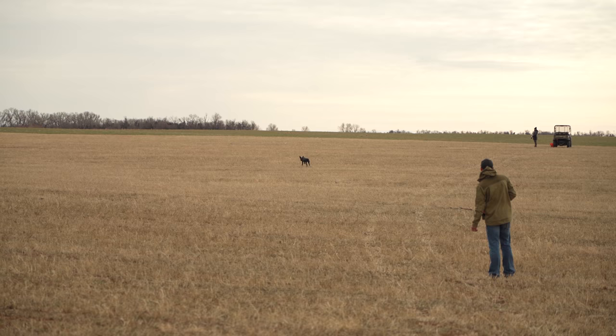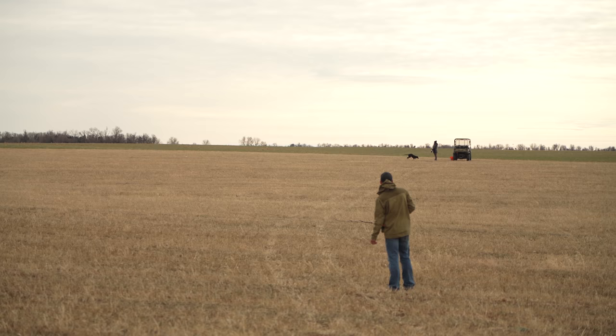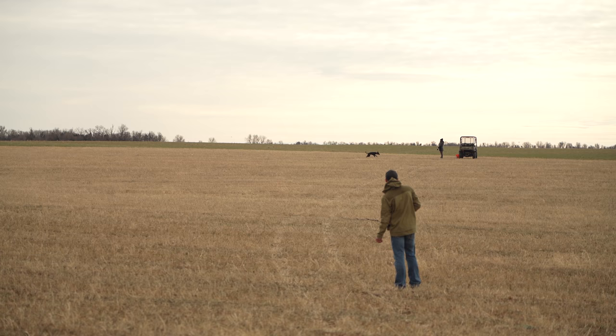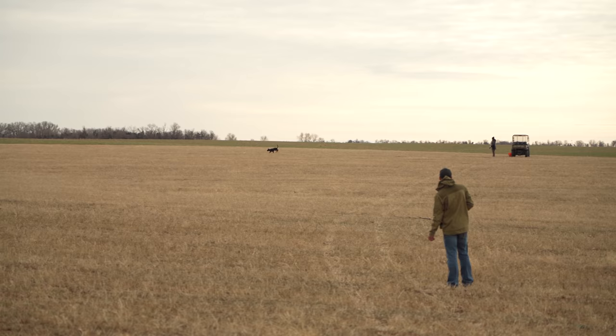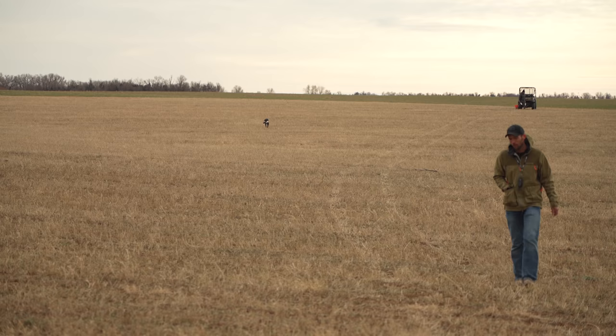Look at him go. Look at him go. He's checking our bird tech. Go out there and hunt a little bit more. She's not giving him much. That's good. That's what he needed. Right there. Attaboy. Attaboy. Getting a little too reliant on some assistance. I don't know if we're going to make the whole 150 yards here, but we're getting dang close.